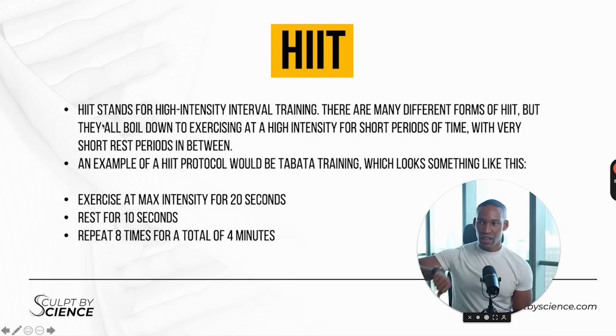So you'll just check your watch. You sprint for 30 seconds and then you walk for 1:30, and you keep on repeating this. You can do this for 20 minutes, you can do this for 30 minutes. And that's a form of high intensity. You have intense bouts followed by active rest periods, right?